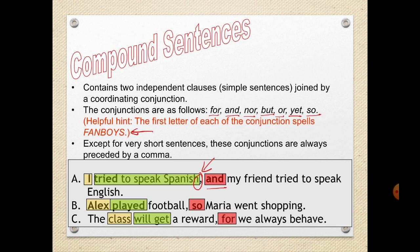The meaning still comes through. We can still understand each of these sentences. Okay, so Alex played football, comma, so Maria went shopping. Again, independent clause, comma, fanboys. So in this case, so, followed by another independent clause, Maria went shopping. So if we combine these two independent clauses with a coordinating conjunction or a fanboy, and before the fanboy is a comma, then we'll have a compound sentence.